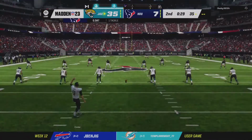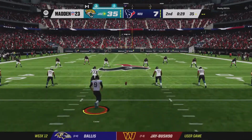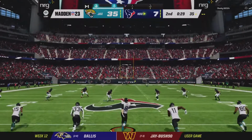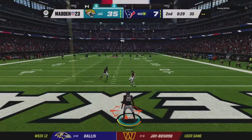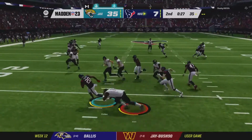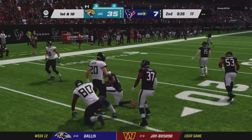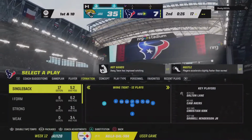Extra point right down the middle. And the rout is on here in this first half. After the touchdown, Cook now to kick this one away. Phillips now from the end zone. And he will be brought down here inside the 20. Good coverage as he's dropped at the 17.